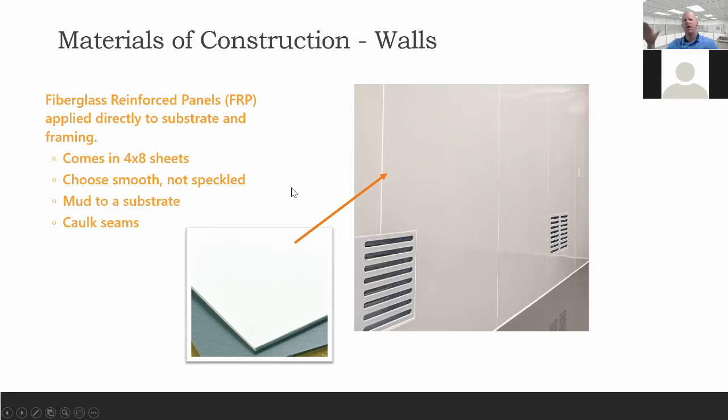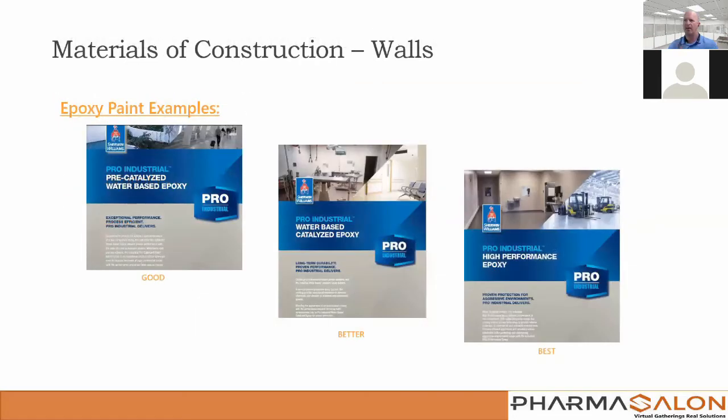So now we went from the floors, we're going up the walls. We're going to talk more about epoxy paint, which is a wall application as well. I showed you that on the floors. This is a wall application. Now, I want you to understand that not all epoxy paint is created equal. I talked to you earlier about some of the products with putting it on a concrete slab. Kind of the same thing here. Pre-catalyzed, fair product. Catalyzed, a little bit better product, but then two-part high-performance epoxy is an even better product.